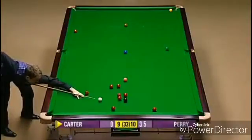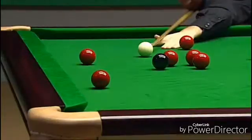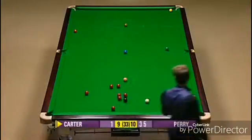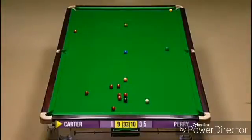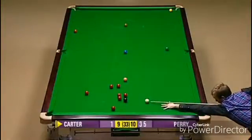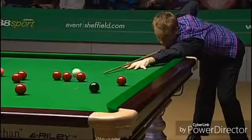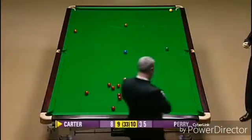Giving himself a good telling off there, but this is key now for Ali Carter. Perfect. Little cannon onto the red. Will develop the other two reds. And a chance to get back into this final frame before the mid-session interval. A frame he could do with. The initial red was Carter's first pot for 26 minutes.